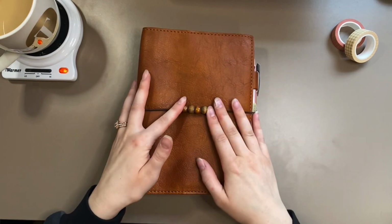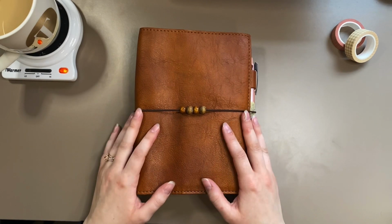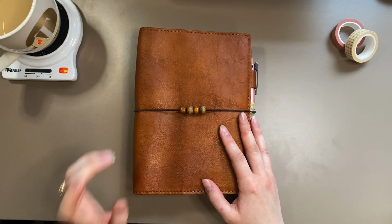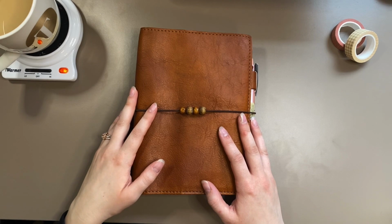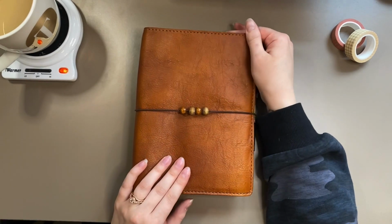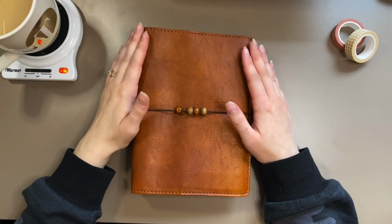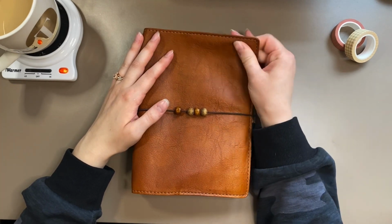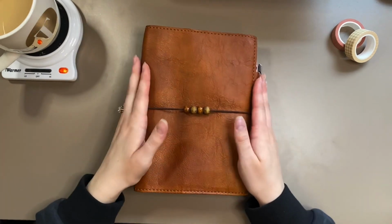So this is my Giovanni leather A5 size from the Chic Sparrow. This notebook here was actually my everyday carry for quite a bit of this year, quite a bit of 2021, and I'm in love with this leather, you guys. I cannot say enough about how much I absolutely adore this leather. The feel of it is amazing. I love how floppy it is. I mean, just everything about it I love.